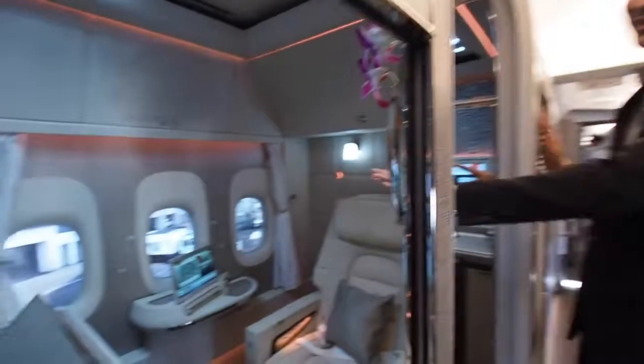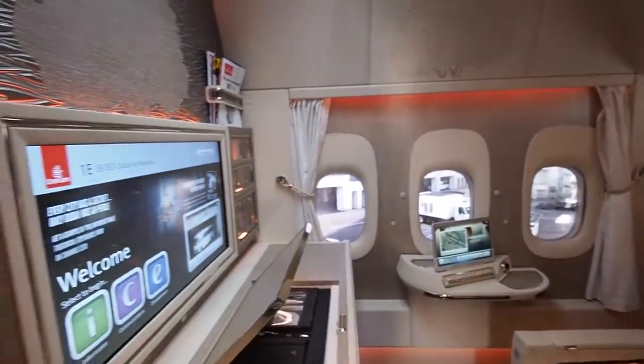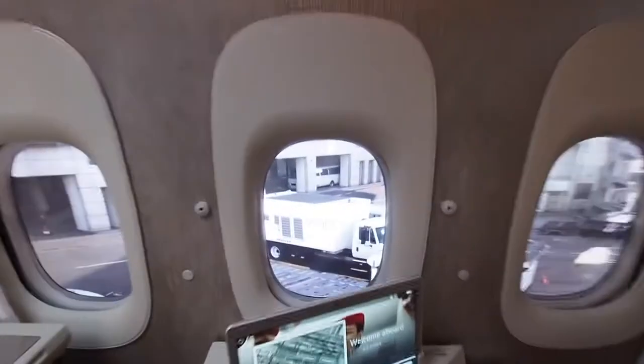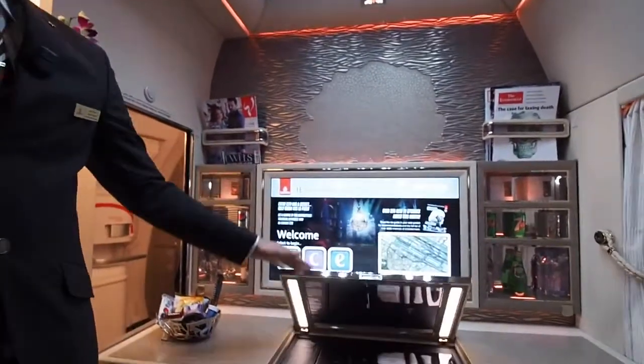You also have virtual windows. This is the world's first, the first airline to have virtual windows. So these images are high definition, projected through cameras located on the fuselage on the outside of the aircraft, so you never miss a view as you go through. You're going to find your large touchscreen TV here, one of the largest in the industry.